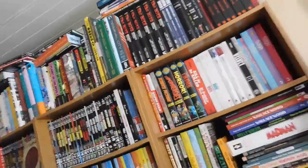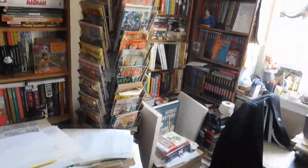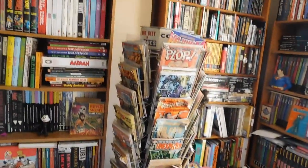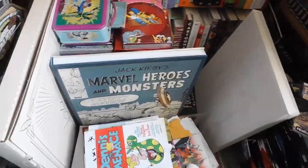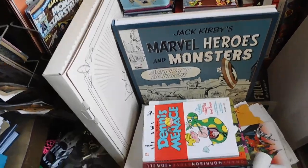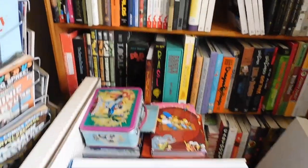And now we come over to one of the final sections here, the graphic novel section. Oh, and here, of course, is my much beloved spinner rack. Not spinning here. And here, of course, is a pile of different stuff. There's some artist editions, some books that have been taken off the shelf and replaced with others.